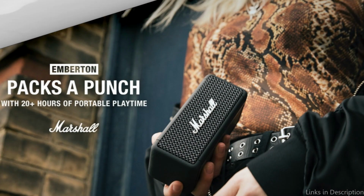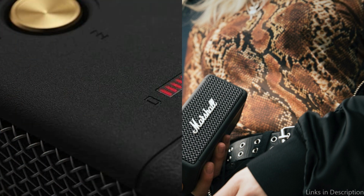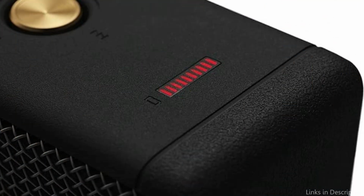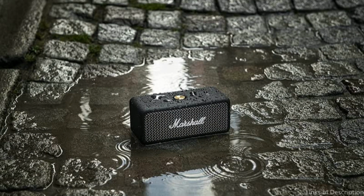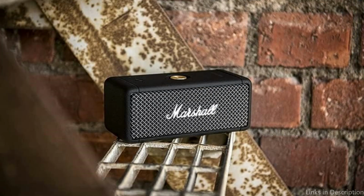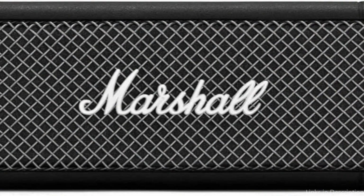wherever they go. The Emberton has a battery life of up to 5 hours playtime despite its small size, so you can listen to music all day and all night without having to worry about running out of power. In accordance with its IPX7 designation, it is water-resistant and capable of withstanding any errant spills or splashes. With your phone, tablet, or other devices, this Marshall speaker offers a perfect wireless connection thanks to Bluetooth 5.0 technology.